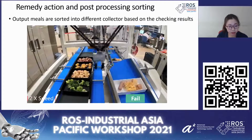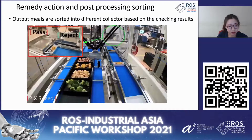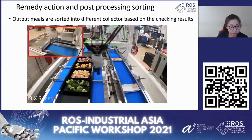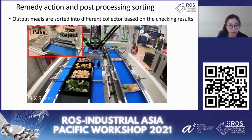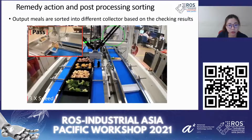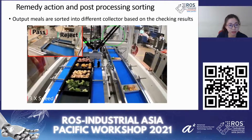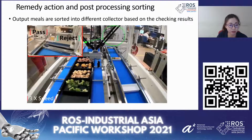We can see after one meal is ready, in the upper left screen, the SCARA robot will sort the success and failed meal casseroles into appropriate trays according to the vision checking result.